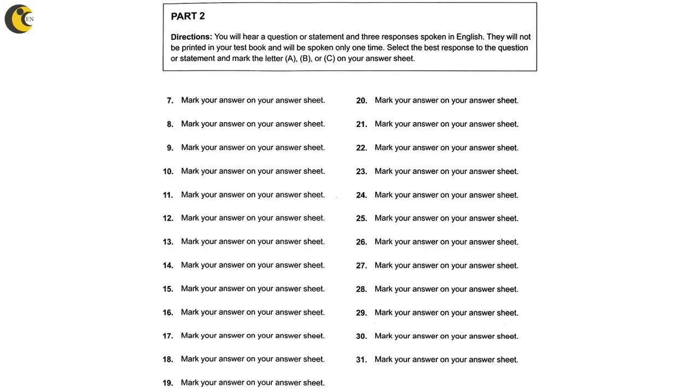Number 15. What time are we having the safety drill? A. Yeah, I've completed it. B. At the hardware store. C. It's scheduled for 10 a.m.